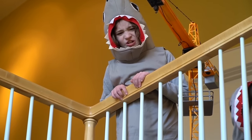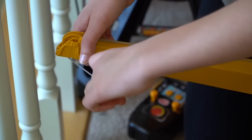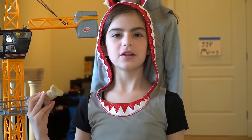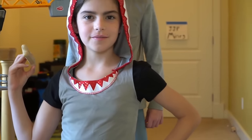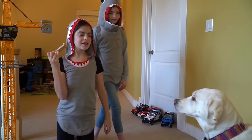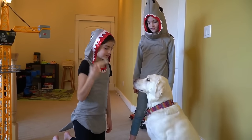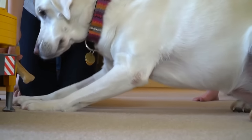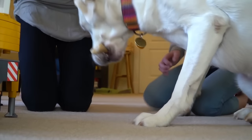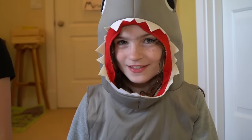A dog treat? Who put a dog treat on there? Oh, Molly May. Sit down. Good girl. Does Molly always do that? Yep, pretty much.